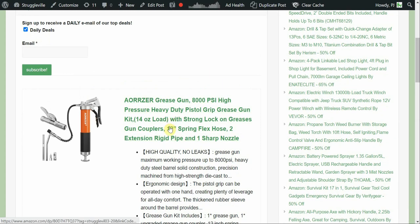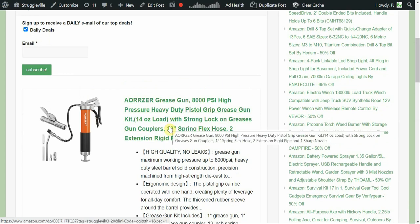I think I just paid $25 for a grease gun at Ace that didn't come with the flex hose and didn't come with the extra little lock-on coupler. Yeah, I should have waited for a promo code.